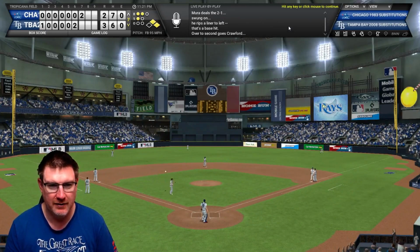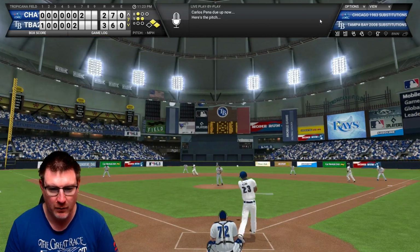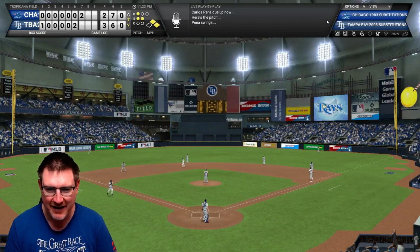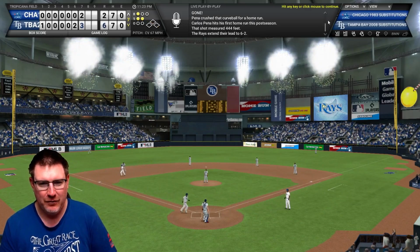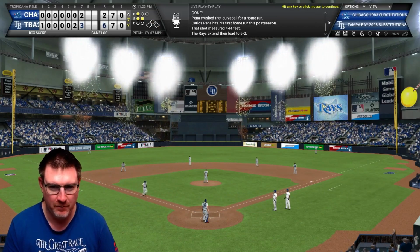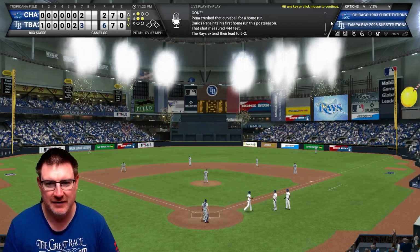So 2 on, none out. And it is Carlos Pena to the plate. He is 2 for 3 already with an RBI. A 1-2 pitch. And Carlos Pena! That is gone. It is suddenly 6-2. And that was 444 feet of not missing a baseball. What a power hit that was. And it is 6-2.